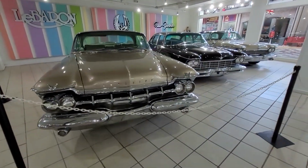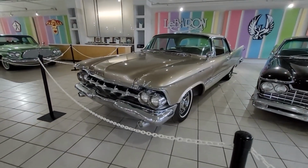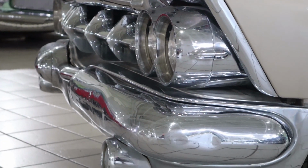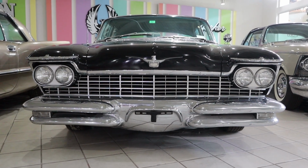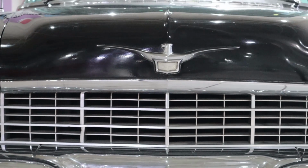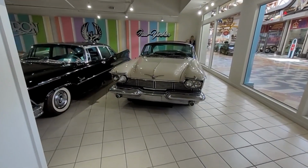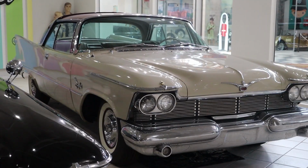Here's another 59 Imperial, kind of a gold color, looks really nice. Here's a 57 Imperial. And right next to it is a 58 Imperial. That about wraps up this showroom. A lot of Imperials in this one.